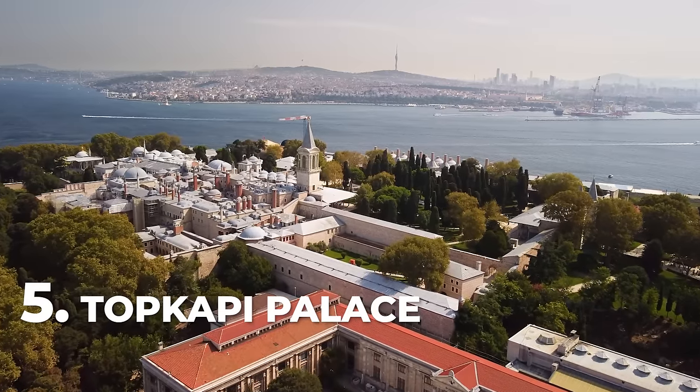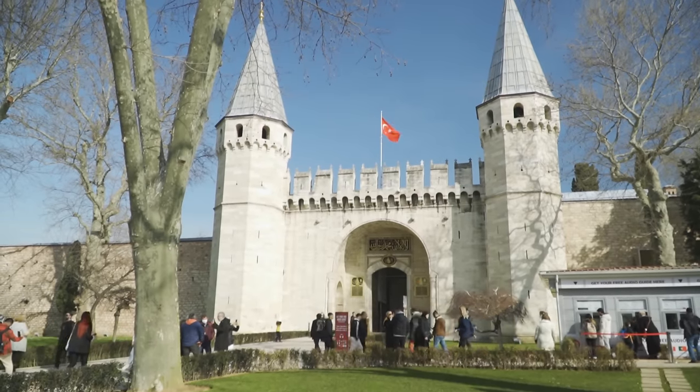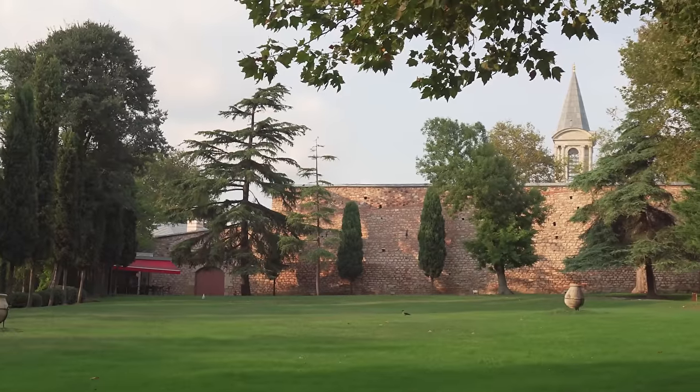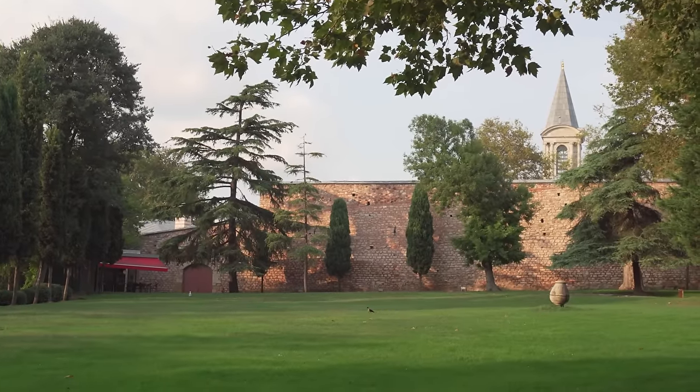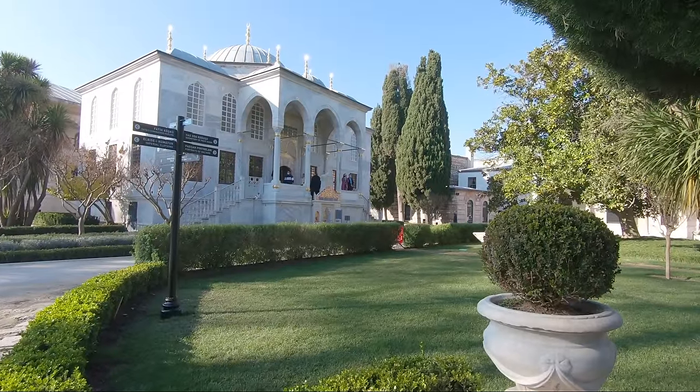Wander around Topkapı Palace, the place that for almost 400 years served as the official residence and administrative center of the Ottoman Empire and the dynasty. It's also located in the old peninsula next to Hagia Sophia.